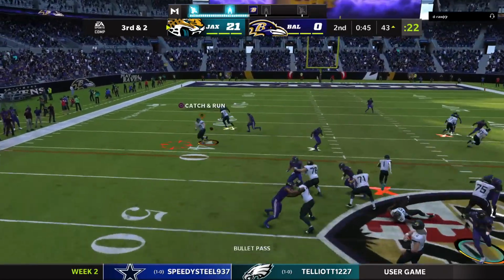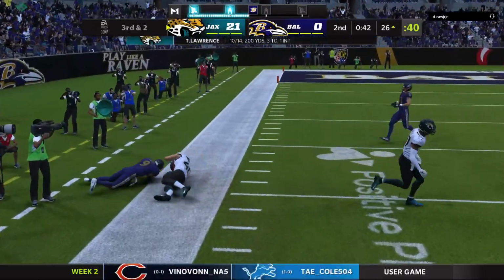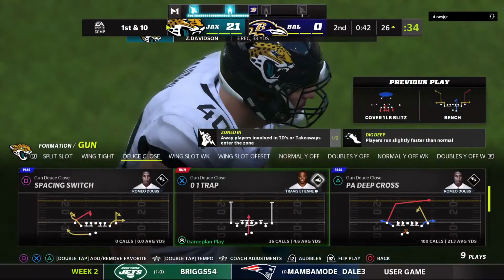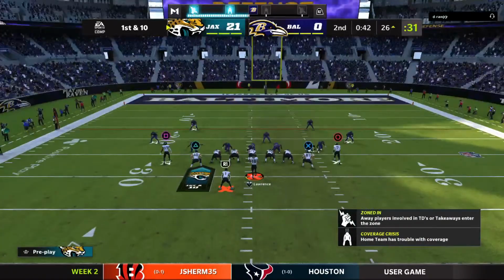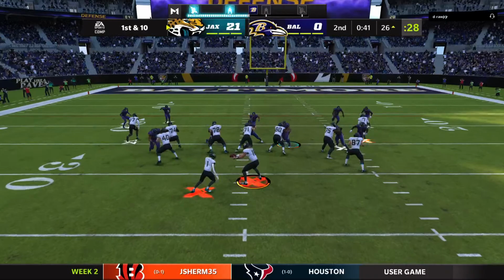Now Lawrence. Throwing the out route and complete. It's Davidson. And he is out of bounds, but not before he's inside the 30. Well, things are definitely going right for them here in the first half. Pick it down, any down, even 3rd down, no problem. They get a connection there and pick up a fresh set of downs, continuing to move the ball.